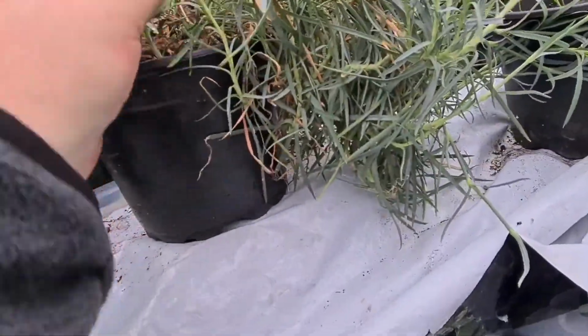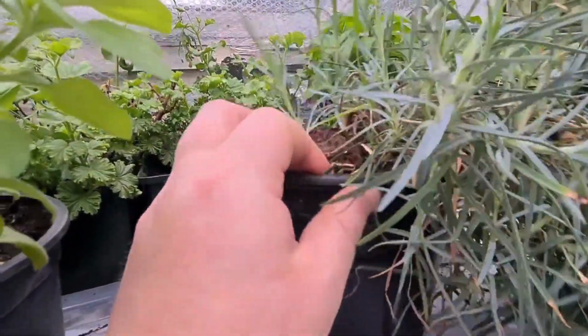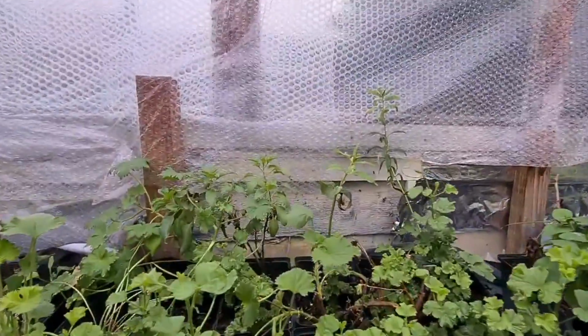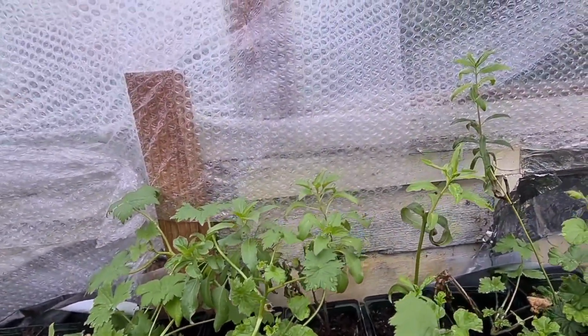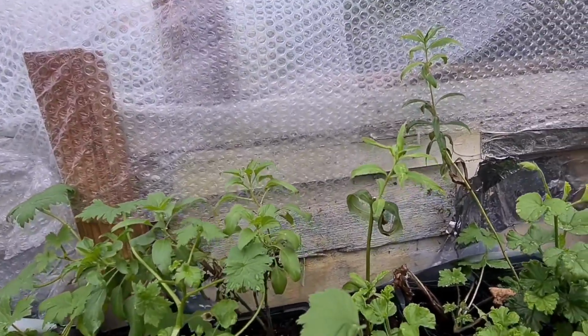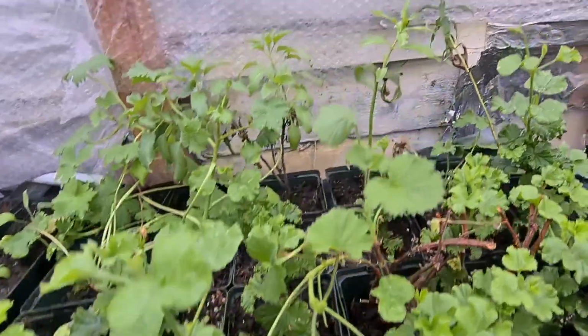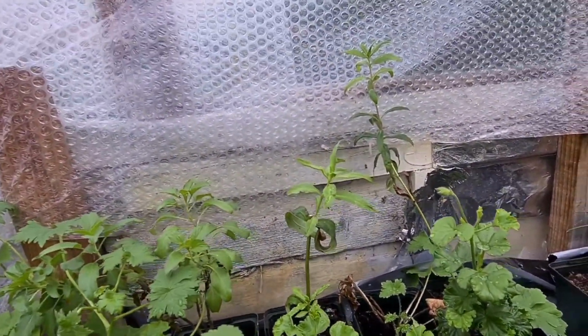A lot of cutting material here. Taking a lot of cuttings from this year. Then behind them we have delphiniums at the back there, and we have pelargoniums, which I took some cuttings from, and some penstemons.